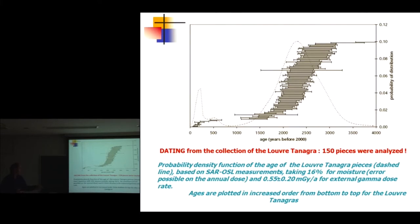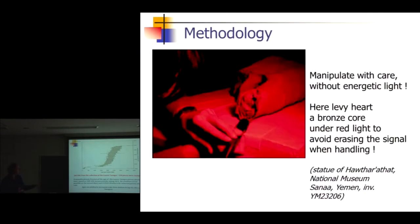Of course, there is an uncertainty of the age because of the moisture and the evolution of the Tanagra within the age. So it's difficult to have a precise age. So there is an uncertainty, which is quite large. You see, something like 500 years uncertainty. But you see, definitely we can say these ones are authentic and these ones are fake Tanagra.